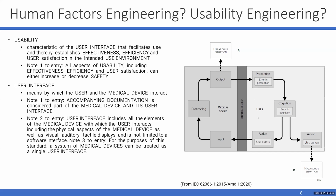How that relates back to risk is, when the user is taking an action on either system, they could do what's called a use error, which is they do the wrong step, they skip a step, they do it at the wrong time, wrong amount, those kinds of considerations. And when I'm taking action on something and it's a use error, that could be creating or contributing to a hazardous situation, the means by which a hazard can be converted and becomes a harm.